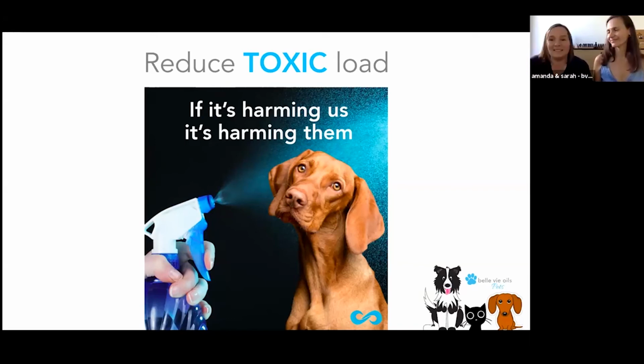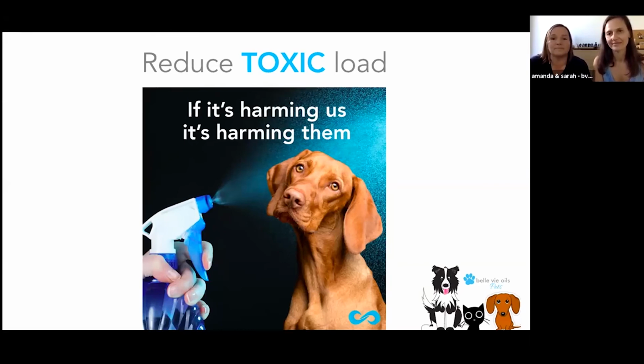Bear, I know Amanda's dog loves to hang out in the shower with his little ball, and his little paws are absorbing whatever is on the floor. They don't have shoes and socks to protect them. They lick everything. They're so curious. So think about all of those toxins that are going into their body.